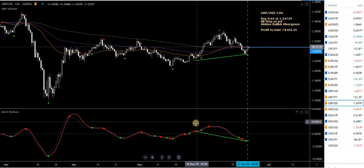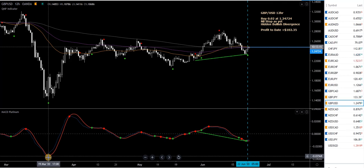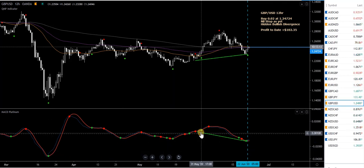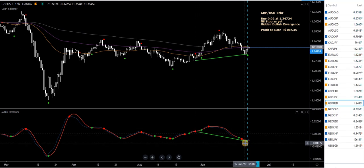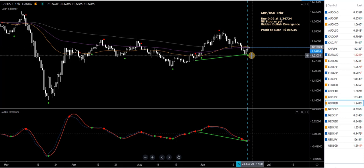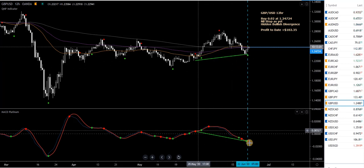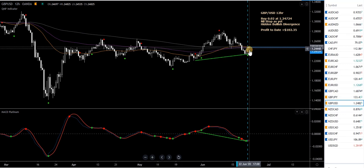But that lines up. Keep in mind that the lows are generally the green dots, and that's in here. And so it's on price with hidden bullish divergence. It's higher lows on price and lower lows on the oscillator or the MACD Platinum. So just taking the buy here. It's in the MAs, all very tight.